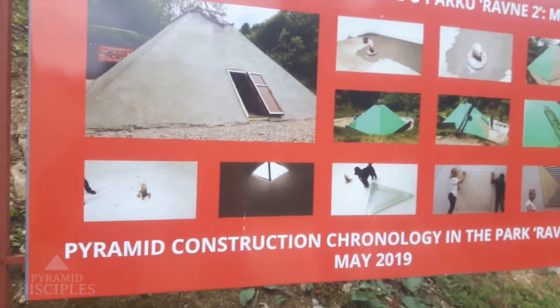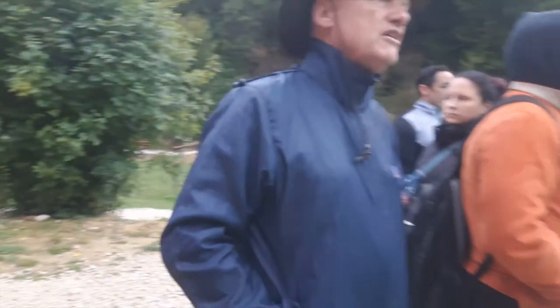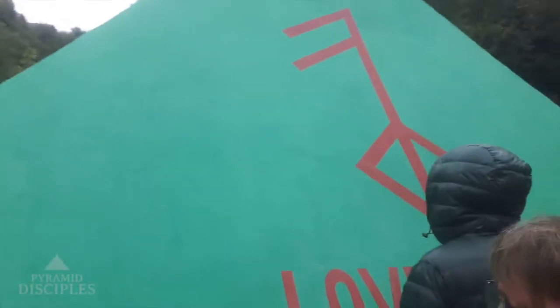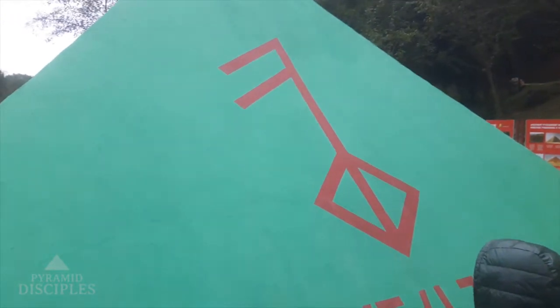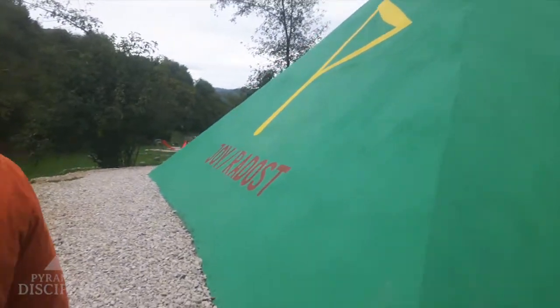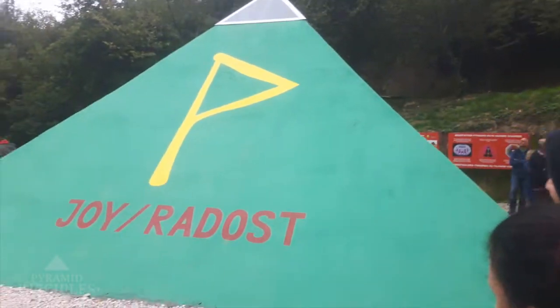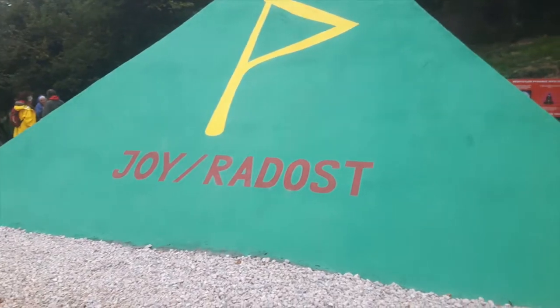Now here is the second symbol. Remember, the first one was peace. Once we have peace, then we can start loving each other. So love. And this symbol here for love is a runic symbol, a rune. This is how they show love. And the third one here tells us what we need to do with our lives. We need to live in joy and happiness.